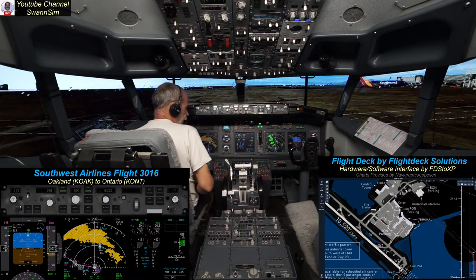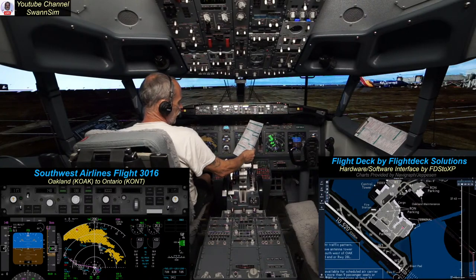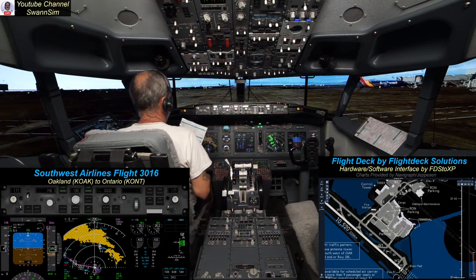T8 Auto and Auto. Alright, exterior lights, we are good. APU is not needed, it's off. Master caution recall, we got a clean board. Flaps are set for takeoff. Transponders T8 auto, weather radar is auto, and flight controls are free and clear.